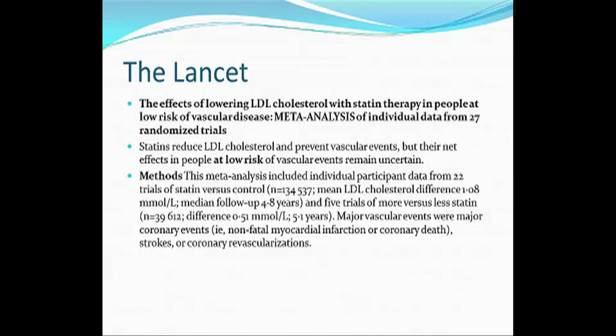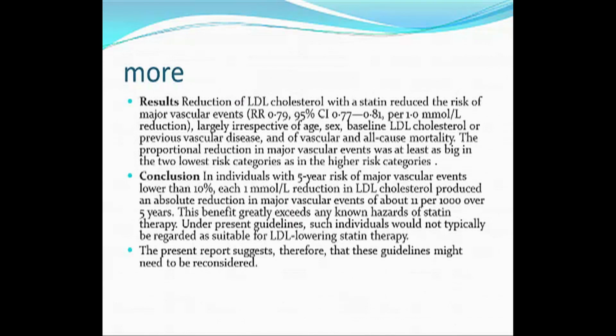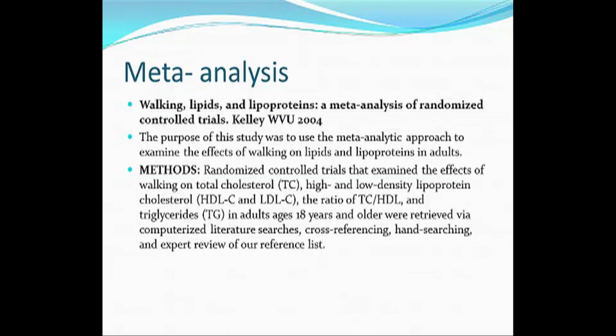So they did a meta-analysis of 22 different trials of statin versus control to see if people in the really low-risk groups still benefited from being on a statin, even though they didn't really meet the indications. And lo and behold, the results said that for every millimole per liter reduction in bad cholesterol, it reduced your risk of vascular events about 11 per thousand or 1 per 100. And this benefit greatly exceeds any known hazards. It says, well, wait a minute, it does good even for people at low risk. And so maybe we should start rethinking that.